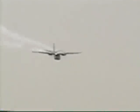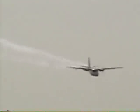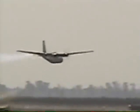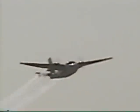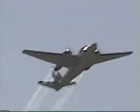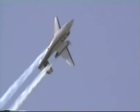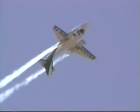At that time, the production was one per month. By the year's end, Bob had been on the air show circuit, production increased. Rolling the aircraft all the way up, he's going down to the right-hand portion of the viewing area.